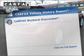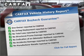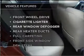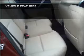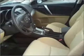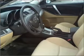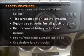Rest easy knowing this vehicle comes with a Carfax Vehicle History Report from Carfax, the most trusted provider of vehicle information. And with these notable features, you won't want to miss out on the opportunity to own this amazing vehicle. Air conditioning, power door locks, power windows, power steering, cruise control, an alarm system. And for your peace of mind, the following safety equipment is included: stability control.